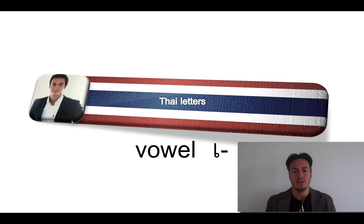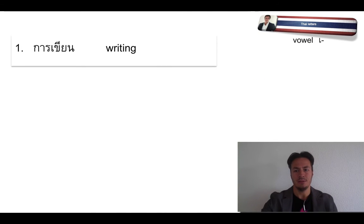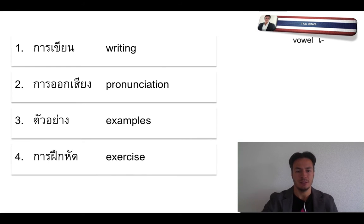Hello and welcome to Thai letters. This lesson deals with the A vowel. We will first see how the letter or the vowel A is written. We'll then learn how it's pronounced. And we'll then have a couple of examples of how it's written and represented within different types and fonts and styles. And in the end, you will be given exercise material to practice writing, reading, and pronunciation.